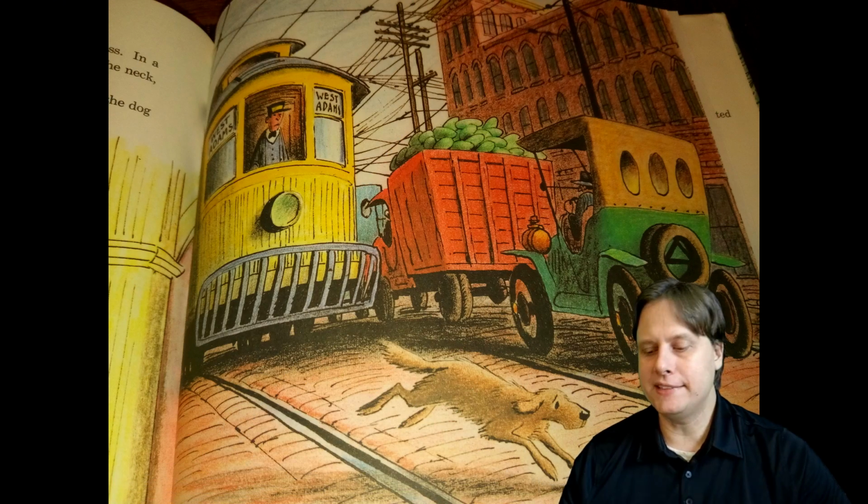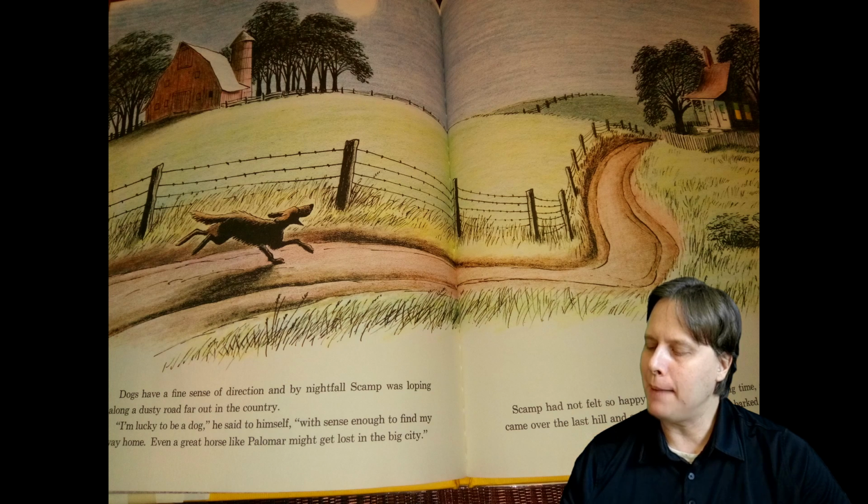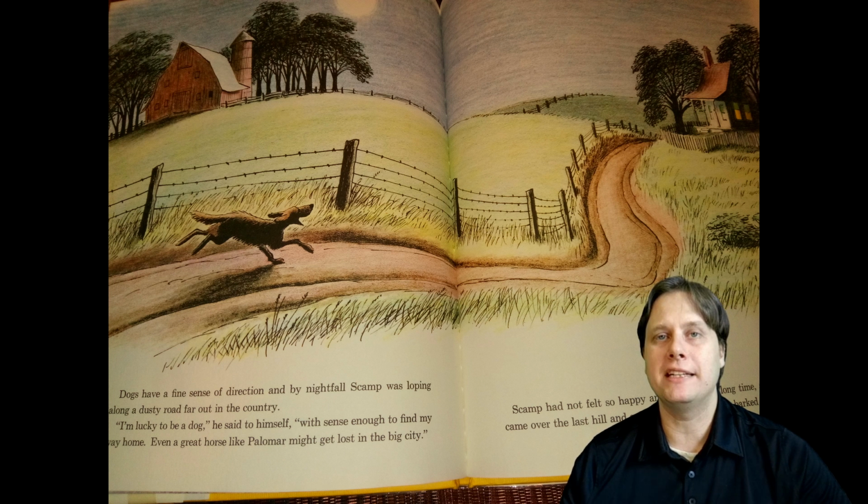Now dogs have a fine sense of direction, and by nightfall Scamp was loping along a dusty road far out in the country. "I'm lucky to be a dog," he said to himself, "with sense enough to find my way home. Even a great horse like Palomar would probably get lost in the city." Scamp had not felt so happy and carefree in a long time, and when he came over the last hill and spied the Jarvis house, he barked joyfully.